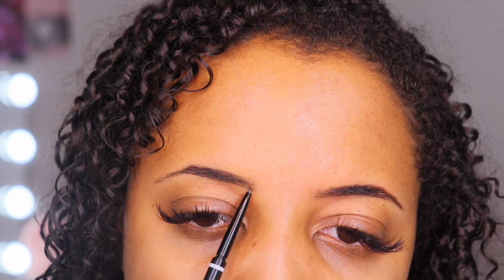It's creamy enough to blend it out, but also not so creamy that when you go to blend the product out and get rid of those harsh lines, the product doesn't just go away. In the brow category, the drugstore is something that definitely has a lot of contenders with more high-end products. Like really the only high-end brow product that I think is worth the money is the Benefit Precisely My Brow.